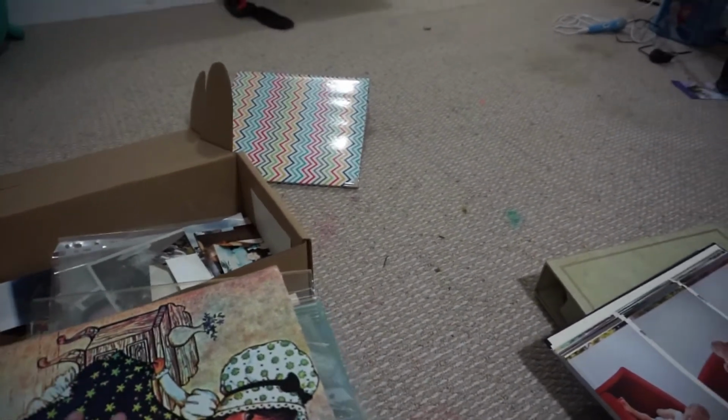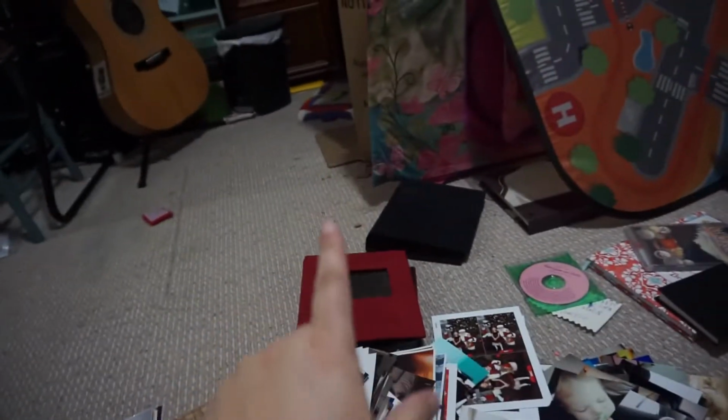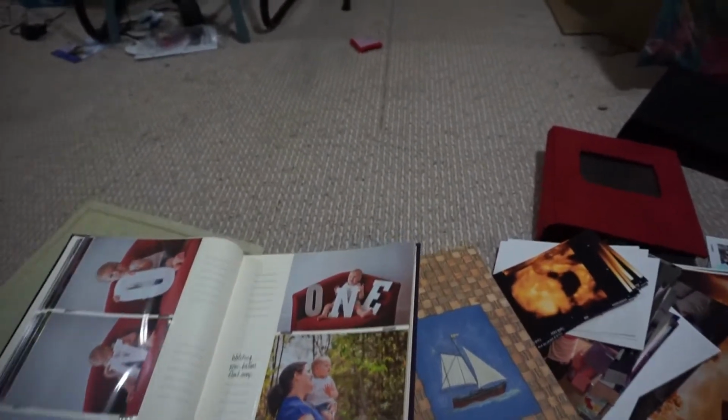So once again, I've lost track. 5, 6, 7, 8, 9, 10, 11, 12. Oh my god. I've only got rid of like 12 things, and this has been like a soul draining exercise.